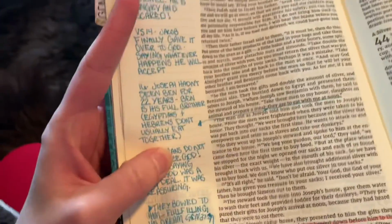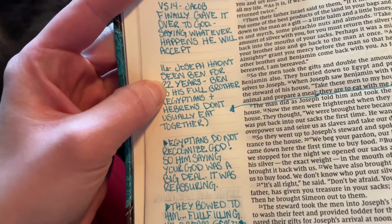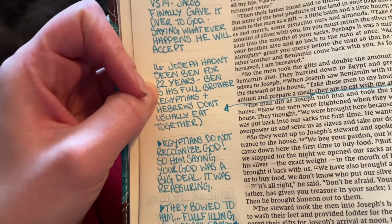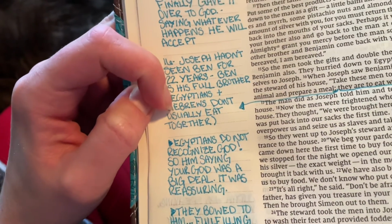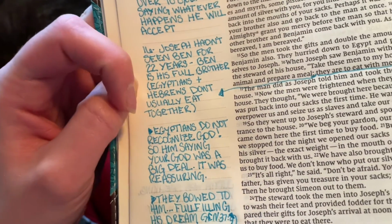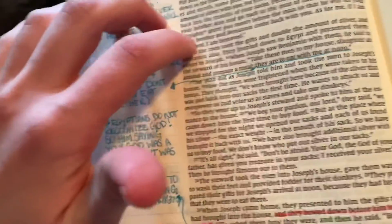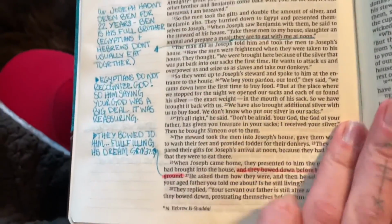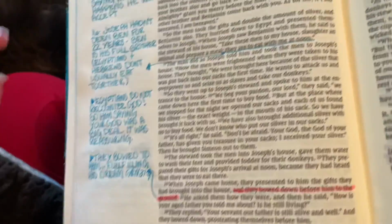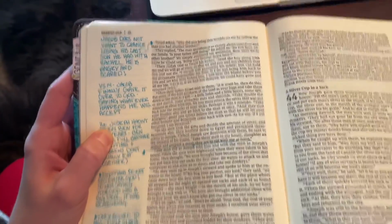If I feel like there's something that I need to be reminded of, for example, I had no idea it had been 22 years since Joseph seen his brother Benjamin, or that Egyptians and Hebrews didn't eat together. So these are just things that help me understand the little details in the Bible more than I would had I just read through this. So that's what I've got. That's how I studied the Bible, friends.